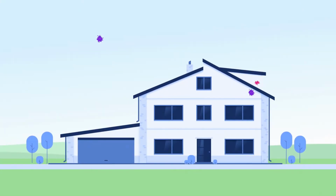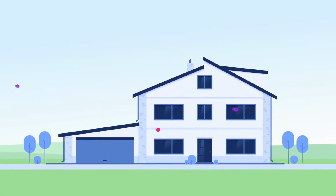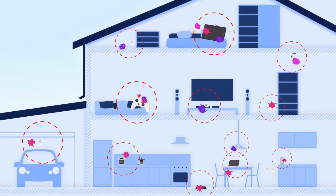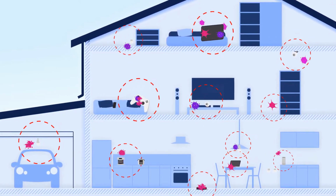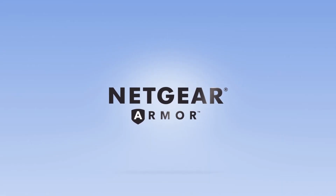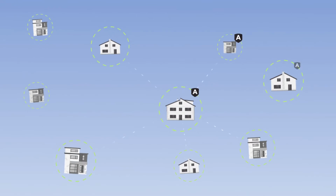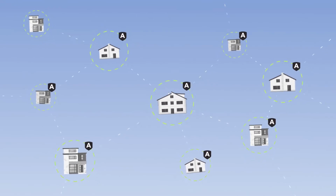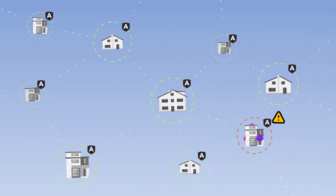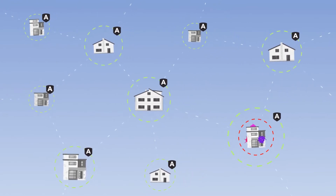As cyber attacks become increasingly sophisticated, having robust cybersecurity to protect your home and all your devices is crucial in keeping your private data, well, private. So, how does NetGear Armor protect your family from cyber threats? Like joining the world's largest neighborhood watch, NetGear Armor is a part of a worldwide network of over 500 million monitor devices that proactively detect cyber threats.